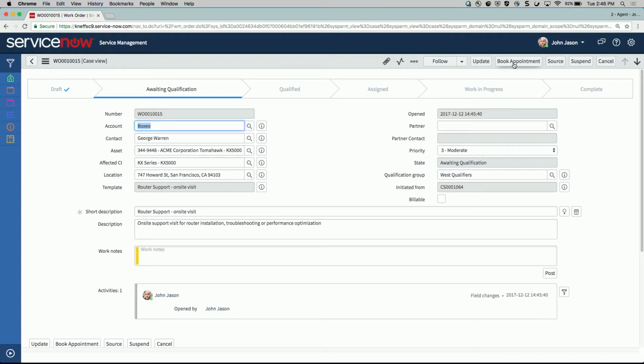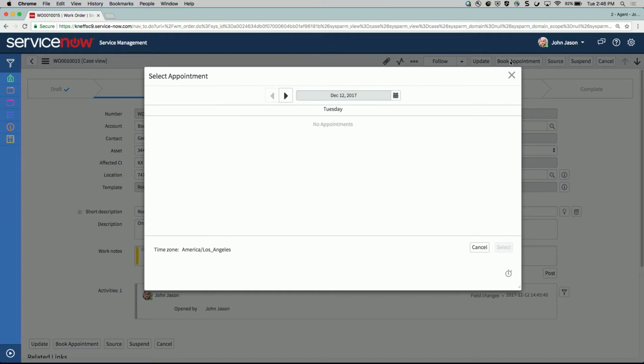In this case, the agent, John, is on the phone with George, and he's helping George to select an appointment time. So I've launched the calendar here, and there's no slots left for today. This is because the configuration has set it so beyond a certain window, you can't book an appointment. So all we need to do is go to tomorrow, and we can see the slots.